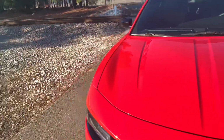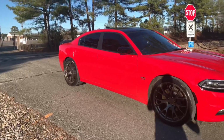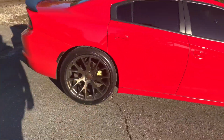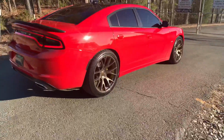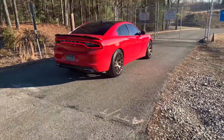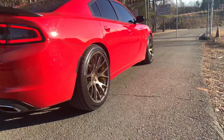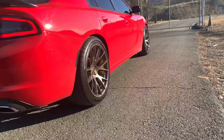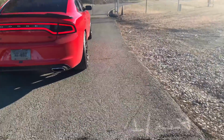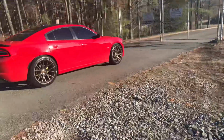I was gonna do black Hellcat Replica wheels. I decided not to do it. I mean, it would look nice, but I mean, it's what everybody does. Everybody puts black and red. That side profile.